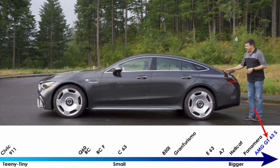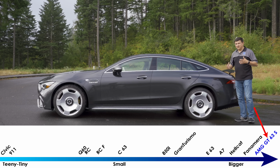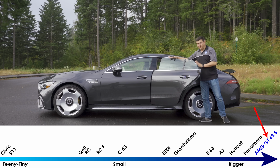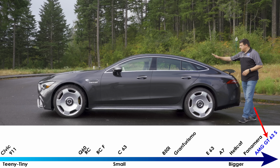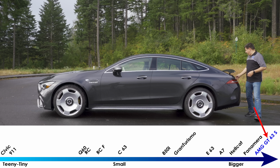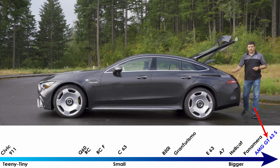Now, as with the Panamera and the A7, this is styled again as a four-door coupe. I do think that that designation is a little bit silly, but in Mercedes speak, four-door coupe means that we have frameless windows right here. There's no frame that moves with the window, so that way it does open and close more like a coupe. And then we have a reduced profile down here, which does reduce headroom in the back. And then, much like some of the competition, we have a liftback instead of a traditional trunk back here.